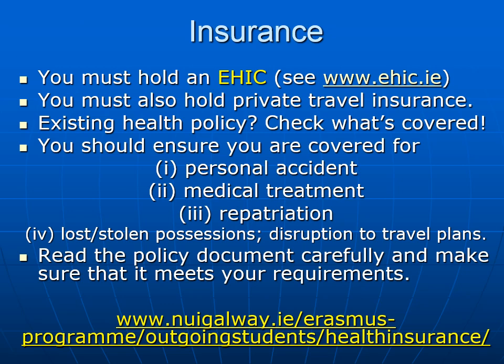For instance, check whether there might be limits on the duration of any single trip, or restrictions in relation to making trips home during your Erasmus visit. Above all, please make sure that you read carefully the section of the handbook that deals with insurance, that's Chapter 5, and the information provided at the web link shown here.